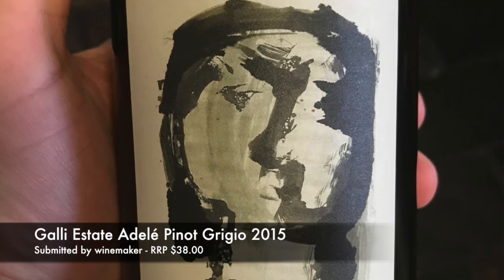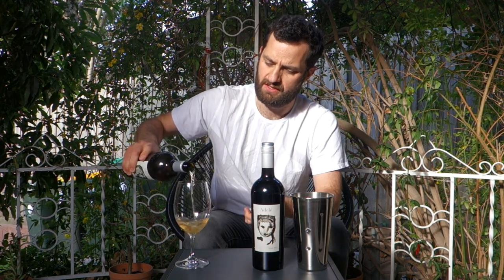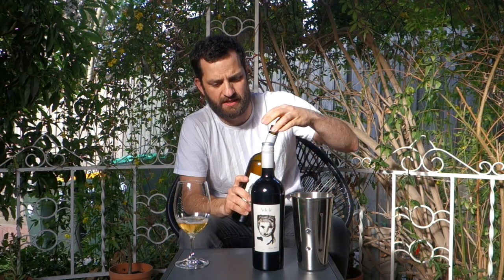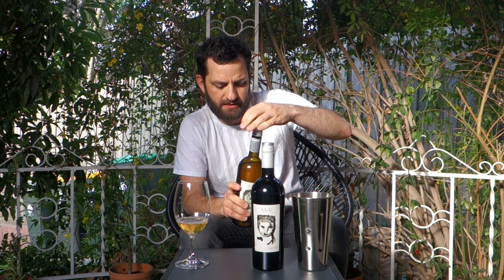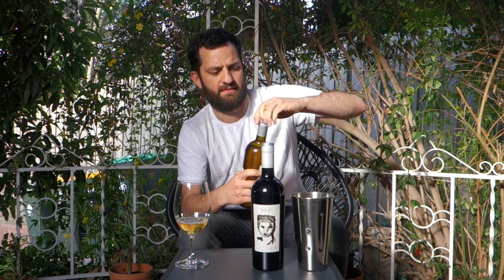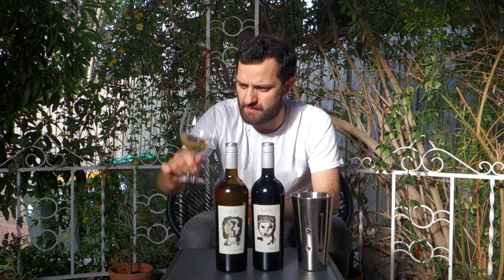I'm particularly interested in this one because hopefully once I open it up and pour, you'll see there's a bit of colour to this one. So I believe that there is a small amount of skin contact. 50% apparently is fermented on skins. So Pinot Grigio, it's not really a white or a red variety. It's actually a hybrid, a sort of a mixture of the two. Hence Grigio, Grey or Gris.